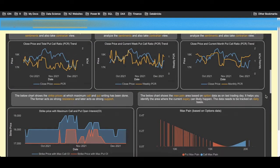Now let's look at the option data, starting with the PCR data. So in the PCR data, we can also see that from the past 2 days, there has been a sudden jump in the PCR level along with the price. So this poses us a positive signal that when the PCR rises with the price, it means the puts are being written more as compared to calls.